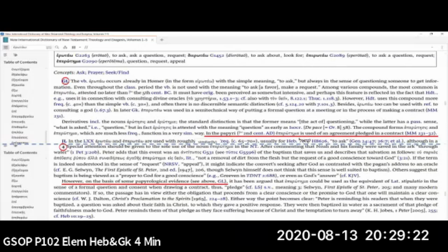Notice it starts out by concepts: asking, prayer, seeking, and finding. GL being the general Greek literature. In the box up there, it starts with the Strong's numbers, G2263 and such, and they list all the related words. Erotao, that's the verb, derota, which is to ask about. Eperotao is another related verb; it's to ask a question and request. Here's our word, eperotema: to question, request, or an appeal. That's how they're defining it, at least in the glosses of words they're using.